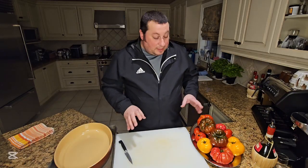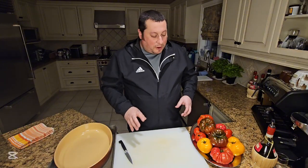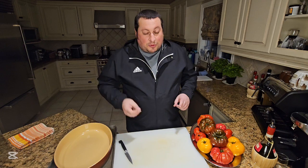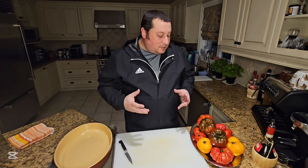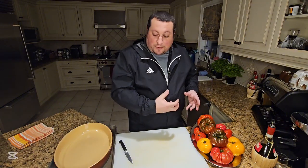It could not be simpler, literally a handful of ingredients. Normally this dish would be made in a skillet, everything made on the stovetop, very, very quick. We're going to do this in the oven. We're actually going to roast these tomatoes off, and the reason being it gives such a silky and luxurious consistency once we blend everything together. We evaporate the water, we concentrate the flavors.